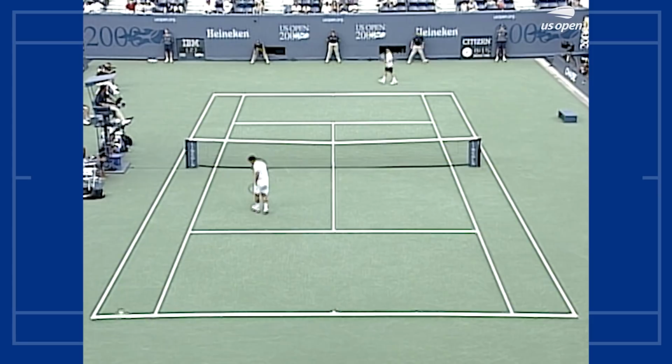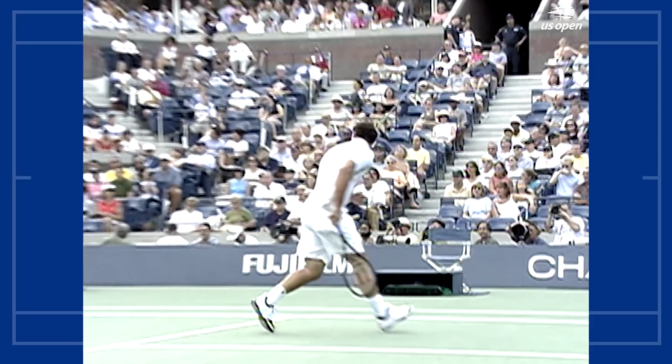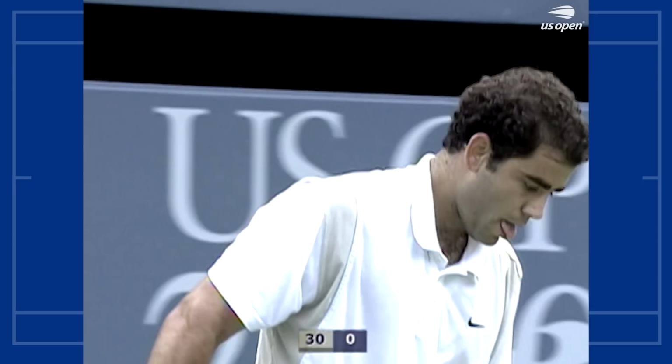Sampras thought about the flying Walenda leap, but he didn't have to execute it. The ball was long. Well, that's his trademark shot, isn't it? The leaping overhead. Save that one for later. Yep. You should see that at least once. 30 love.